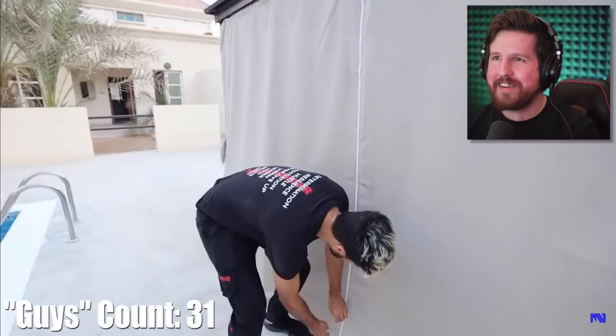Is it a quarantine tent? What is this? This is the VIP room in the garden, guys. Check this out. Oh, my mistake. It's a VIP room. It kind of looks like where you have to put on a radioactive suit, but sure. Guys, welcome to the VIP room.